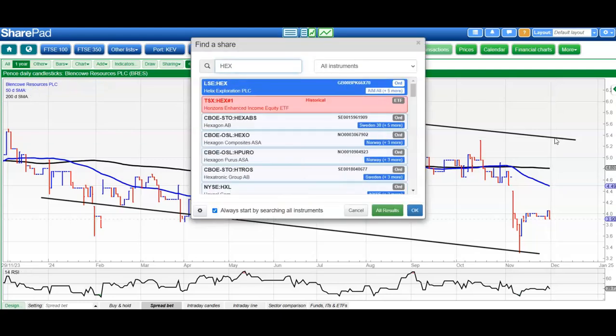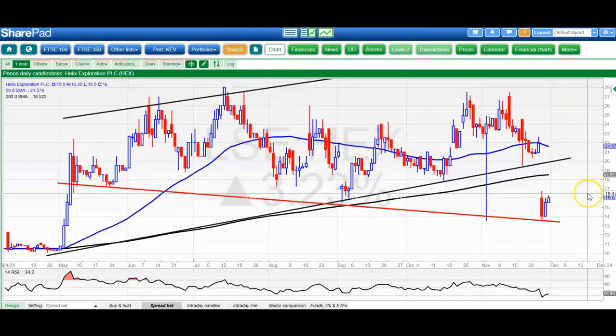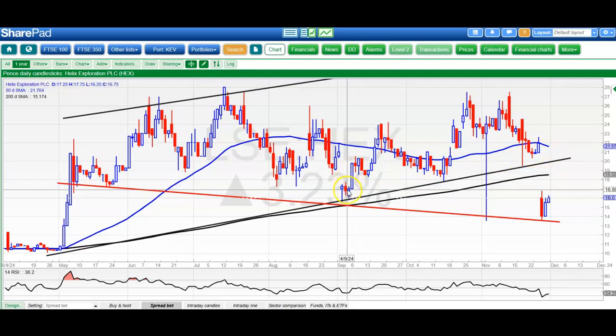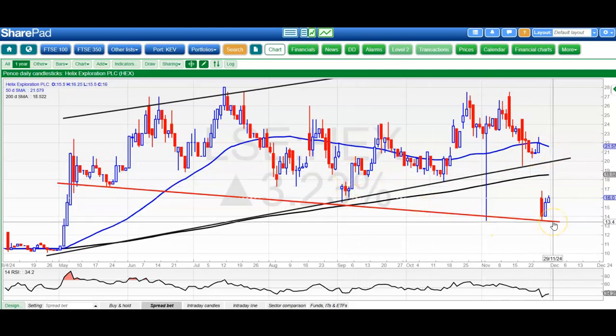On to Helix Exploration, which, or who, I interviewed yesterday. The shares seem to be bouncing back after that. They bounced off the floor of a broadening triangle from back in May at 13.4 pence, and I'm looking for the shares to fill the gap up to 21 pence, hopefully over the next week or two, a bit like they did back in September. Obviously, we don't want to see the shares back below 13 pence.